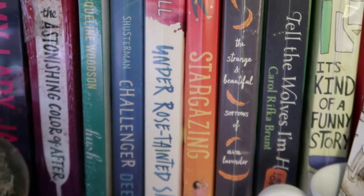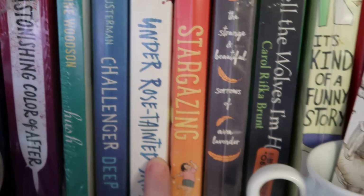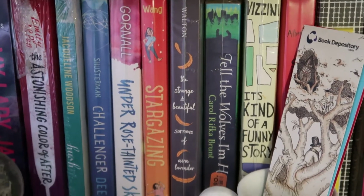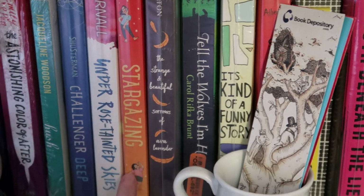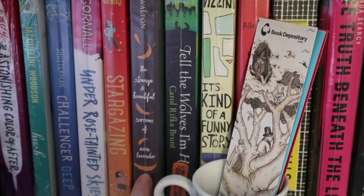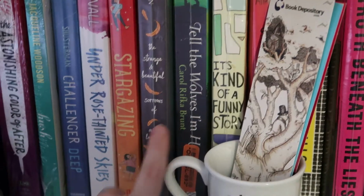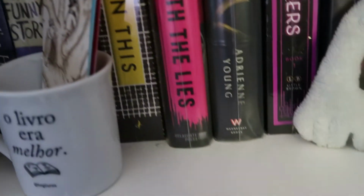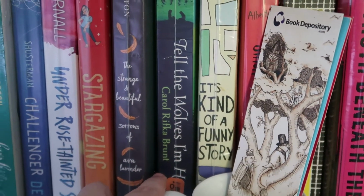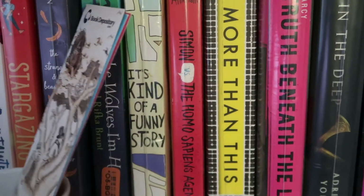We have Challenger Deep, which is one of my favorite books, by Neal Shusterman. We have Under Rose-Tainted Skies, which is also one of my favorite books, by Louise Gornall. We have Stargazing by Jen Wang. We have The Strange and Beautiful Sorrows of Ava Lavender by something Walton. Is it Julia? No, Leslie. Then we have Tell the Wolves I'm Home by Carol Rifka Brunt.